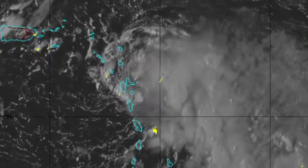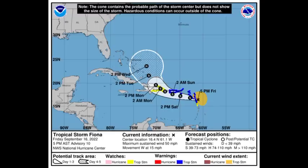And then as we look at the cone forecast now, let's see which areas are under watches and warnings. We see that all of the Leeward Islands, with the exception of Dominica, are under a tropical storm warning. Dominica is under a tropical storm watch, but nonetheless, dangerous conditions could affect the area, especially in terms of all that heavy rainfall that is anticipated. Puerto Rico and the British Virgin Islands and US Virgin Islands are under a tropical storm warning as well. And then most of the Dominican Republic is under a tropical storm watch.